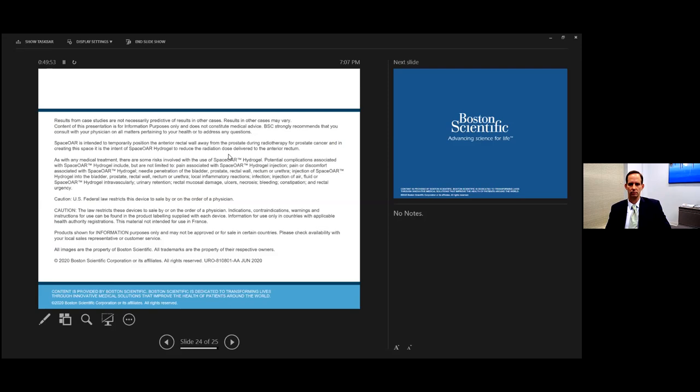Does the gel affect the dose of radiation delivered to the prostate? No. The dose of radiation delivered to the prostate will be the same.